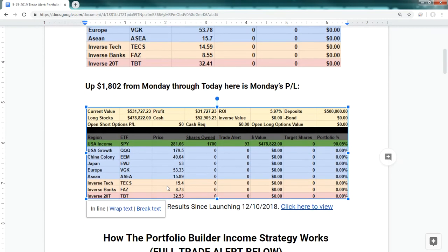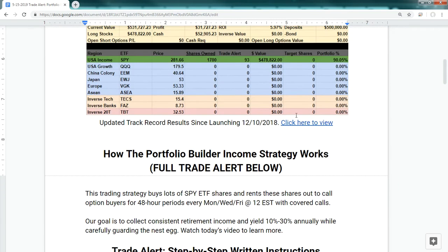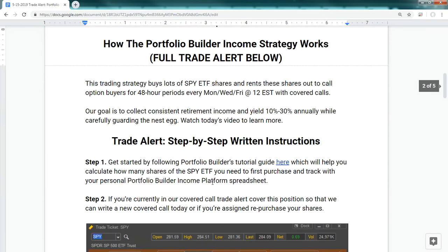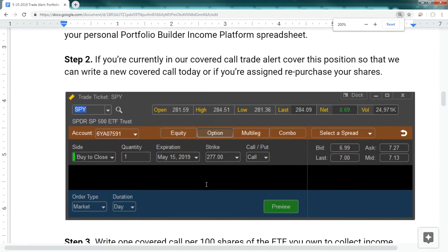So if we look at the return on Monday, we were sitting on a $31,727 profit. And again, that was after we covered our covered call. And today, after covering Monday's trade, we're up to $33,529. Now I do want to note, if you do click on the link to view our track record, that will be after I've issued a new covered call. So let's take a look at today's trade alert and how to get it all filled out.